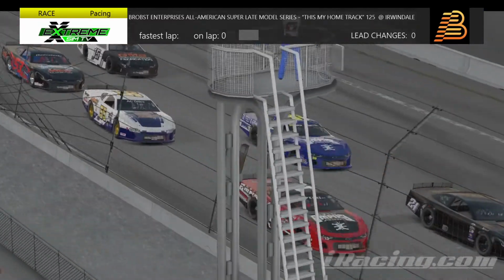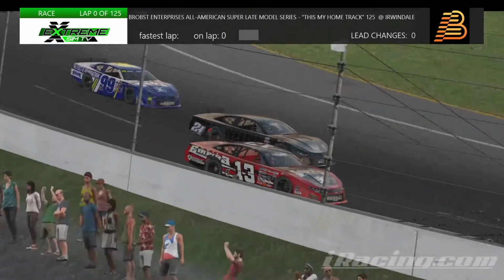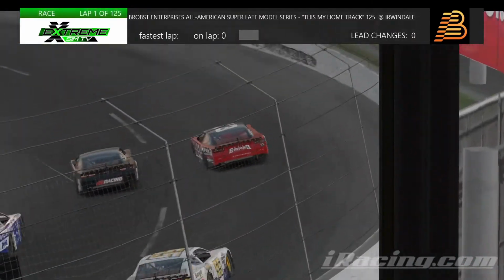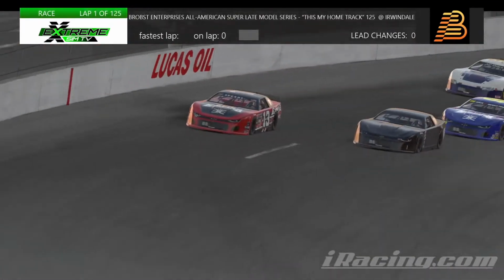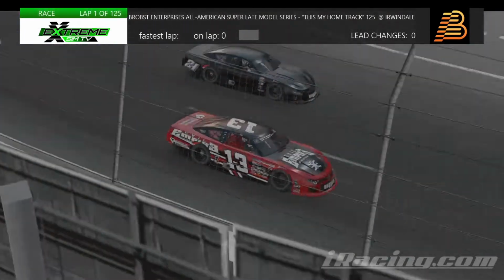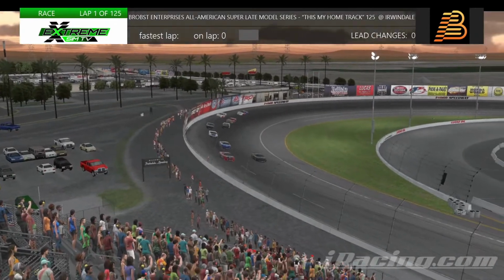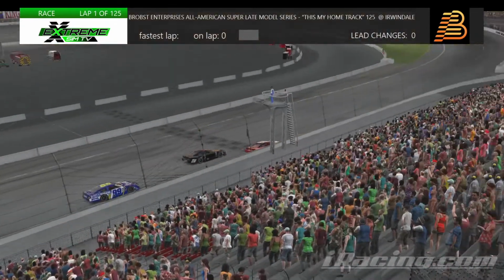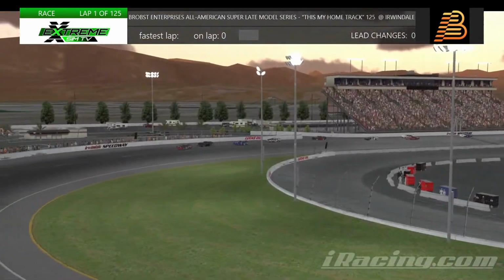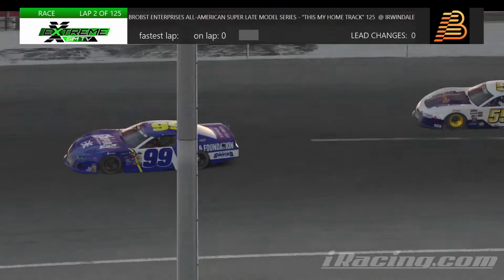Green flag in the air, we're racing. Everybody off into turn 1. Tyler, a great restart for him. He'll be up there alongside with Daryl, side by side, exit of turn number 2. Top side seems to be the place to be. Top side right now at Irwindale, you see everybody up by the wall. Tyler going to take advantage. Daryl slots back to second.